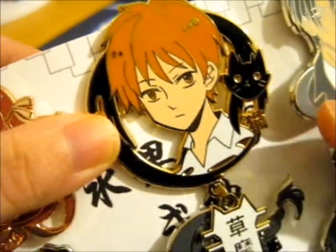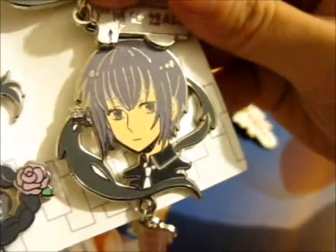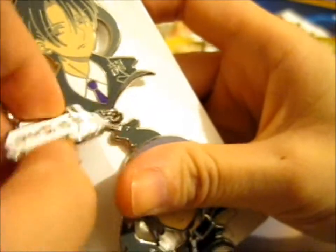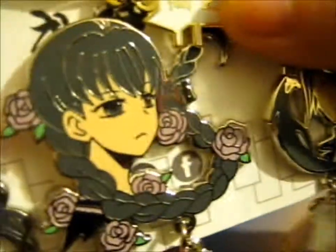Anyway, obviously, Kyo. We've got the lovely Hatori. So that's what a dragon should look like, with a seahorse look. Okay, so then we've got Yuki down here. These are so cool. And we have Saki Hanajima. Very pretty.